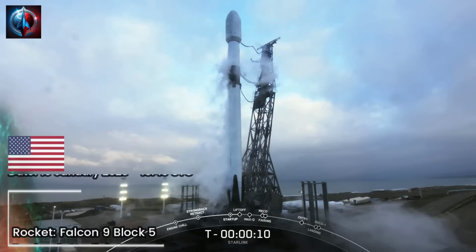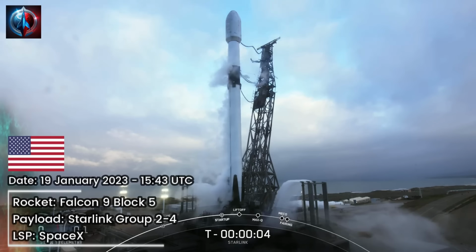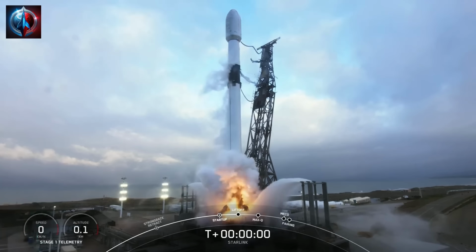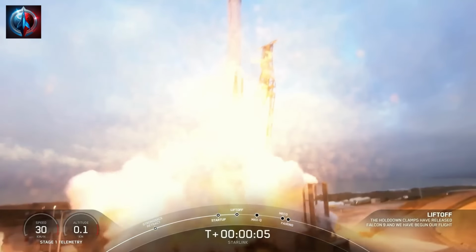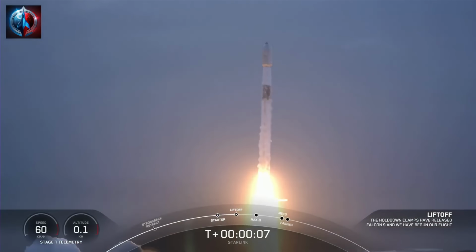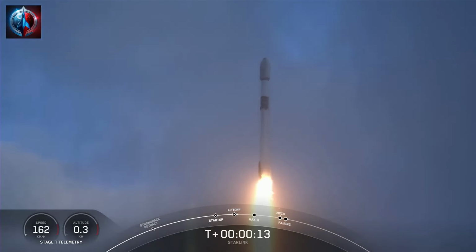T-minus 10, 9, 8, 7, 6, 5, 4, 3, 2, 1. Engines full power. And liftoff of Starlink 2-4. Go Falcon, go Starlink. Vehicle is pitching downrange. Stage one propulsion is nominal.